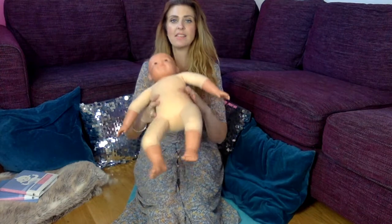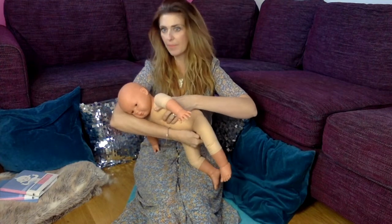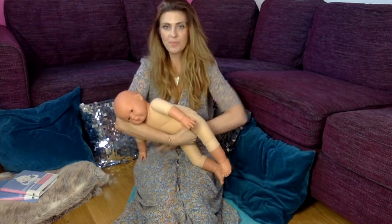One of the techniques that we use in baby yoga is called tiger in the tree. What we do is create a nice snuggly support here with our elbow, place baby with their head supported there, arms down, then we thread our arm through baby's legs, place it on their tummy, and then we can turn them away from us.